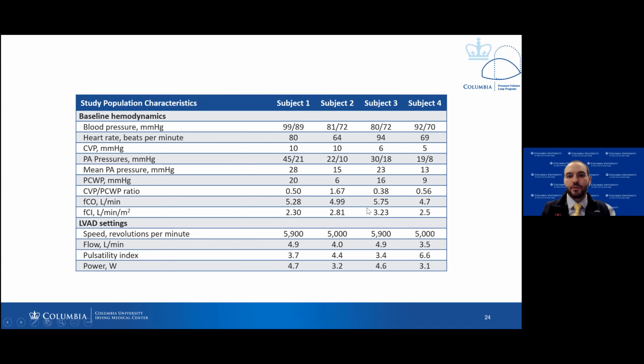I'll draw your attention to subject 1, in that his pulmonary pressures were elevated, and you'll see when we get to the pressure volume loops why that's important. When we were doing these studies in real time, we didn't really appreciate that, but now that we've done many more studies, we realized how important the baseline pulmonary pressures are and how they influence the shape of the pressure volume loop and the response to different LVAD speeds.